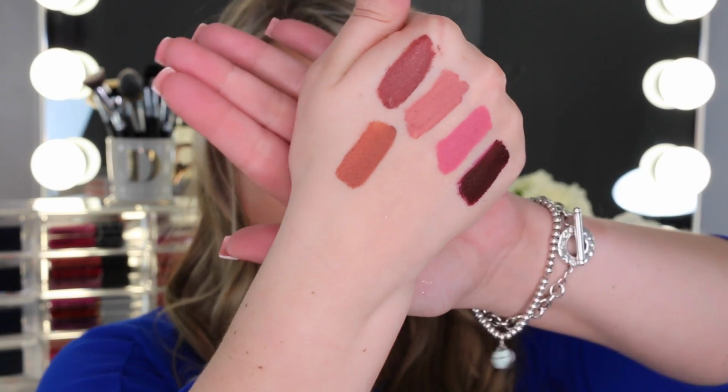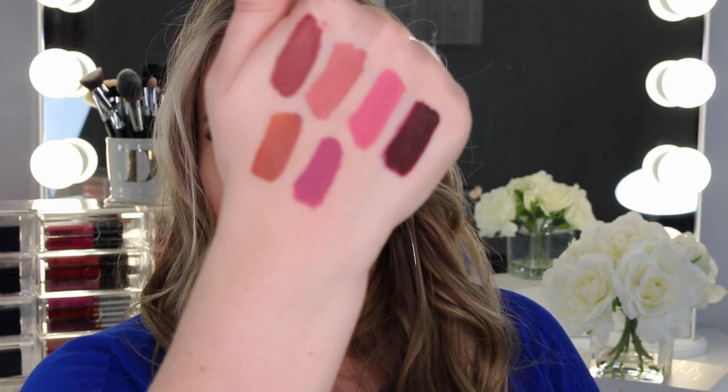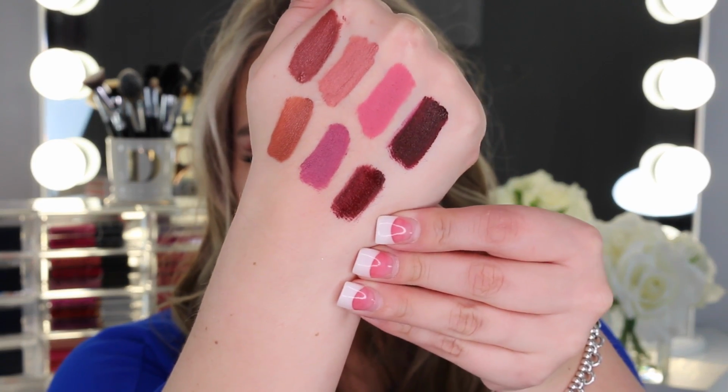Then 3 more colors. We have FBF, which I'm assuming stands for Flashback Friday, but I could be wrong. It's a very unique brown tone. Next shade's Ever After, the middle shade right there, kind of a pinky purple tone. And then the very last one's called Addiction, and there's that one again. So what I'll say is I believe I wore these 2 shades to work, and even though they are a moussey type formula, they did wear a pretty long time.